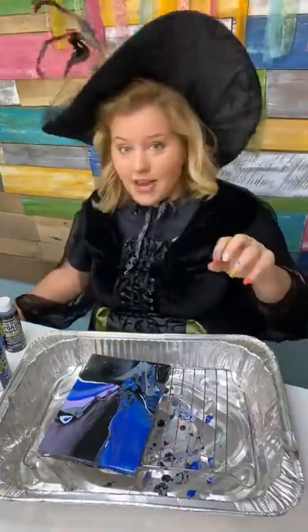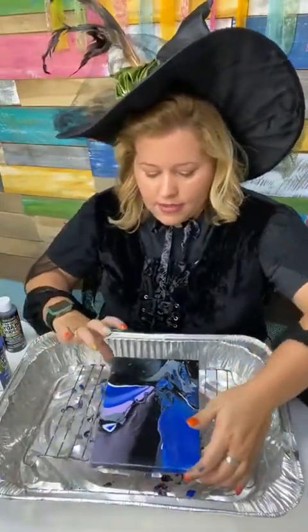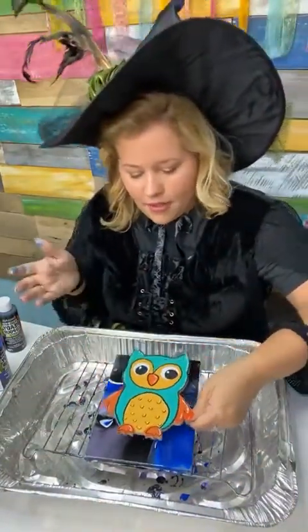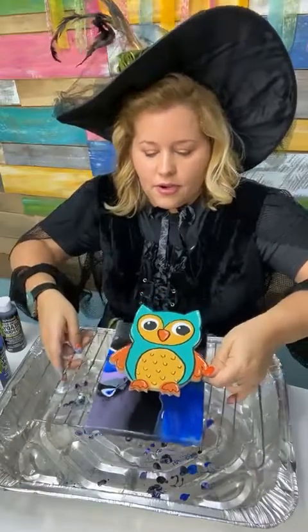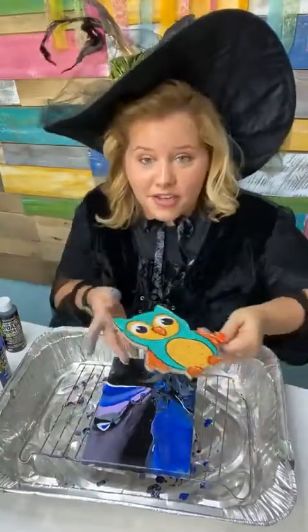Okay, this is not going to be dry until tomorrow likely, but let me see if I can get you guys to envision what our little owl is going to look like on top of it. So once we glue the owl on, it'll be sitting on top of the canvas like so. Can you guys see that? Cute. I don't know if I should have used this turquoise with these background colors, but the concept is fun.